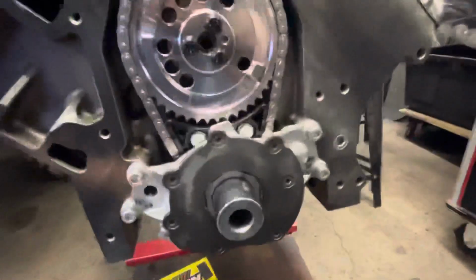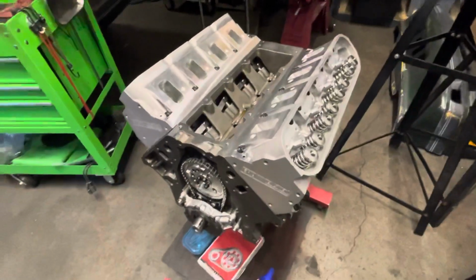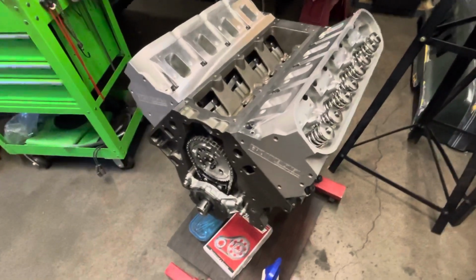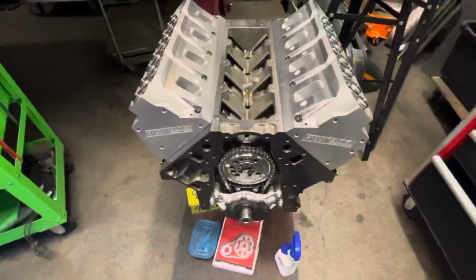You'll see the Power Adder Plus rods up in here. Power Adder Plus rods, they tell me good for 2,000 horsepower. CP Carrillo pistons, heavy wall pins, and they're ceramic coated. 1/2 inch head studs, 7/16 inch main studs, and King Racing bearings throughout.